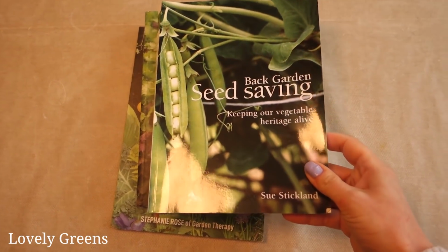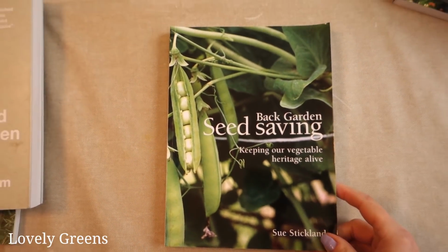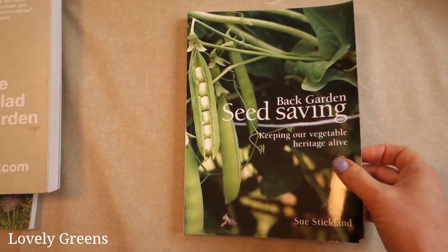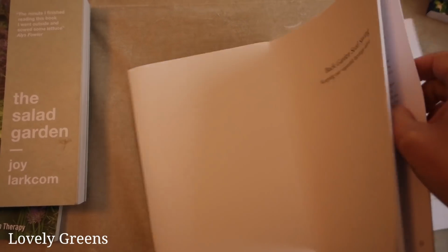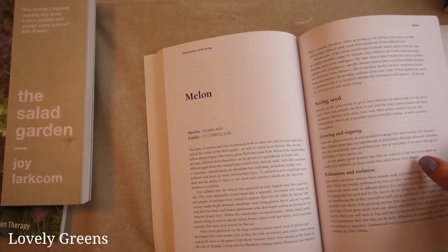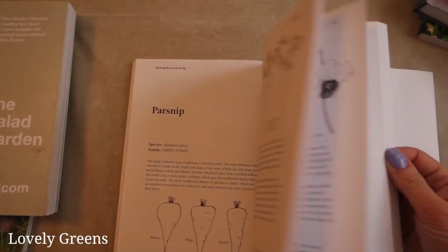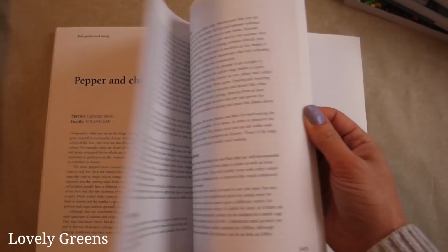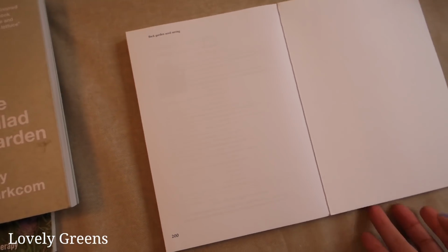This book I picked up because I spotted Charles Dowding recommending it on Twitter, and it is brilliant. If you are interested in saving your own seeds and learning more about saving them and about the differences between open pollinated seeds and hybrids and specifics for saving seeds for different types of vegetables, this is going to be the handbook that you need.